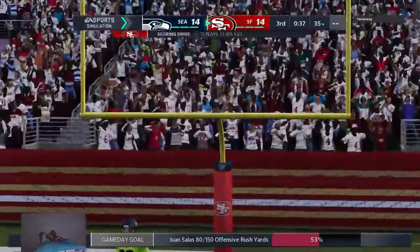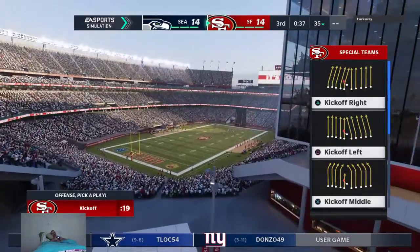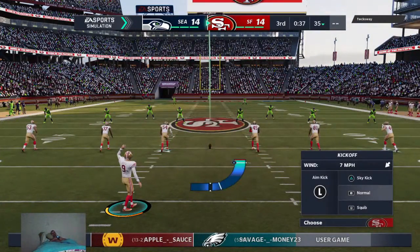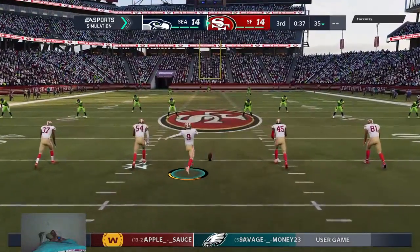And we've got a good one brewing. We're all knotted up at 14. That ties the game at 14. Robbie Gould to kick off for San Francisco. So a tie ball game here as the kick's away.